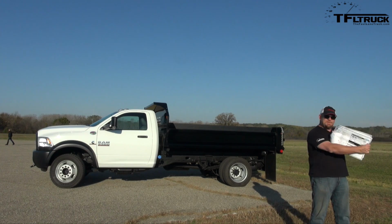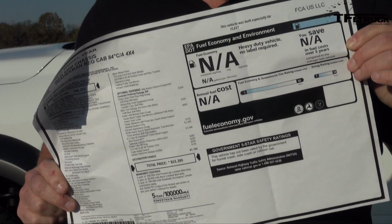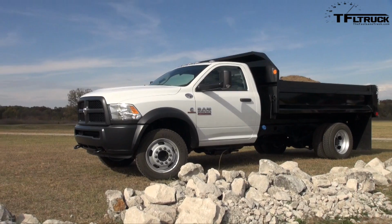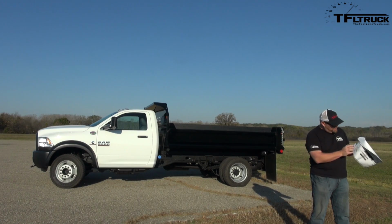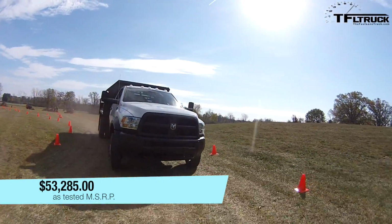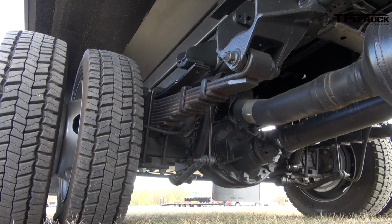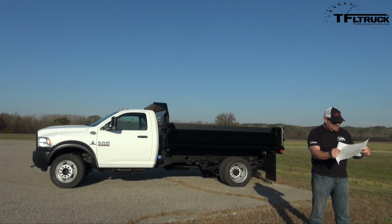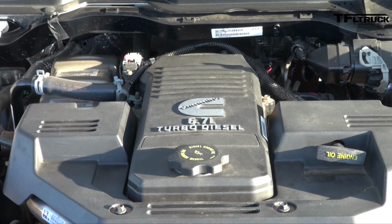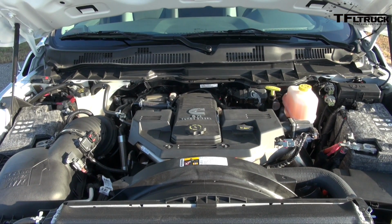Alrighty folks, so I have the sticker here. And keep in mind, the upfitter for this bed has not been quoted in terms of price. So what we have is starting at $40,370, a basic truck, and then with the added goodies, total price is $53,285 before the dumper. Now, you might be wondering what that's for. Well, for one thing, there's upgrades, including the rear axle, which is a 488. And then you have other neat little items like the engine and transmission upgrades to the heavy-duty versions. And altogether, that's $7,590 worth of extras. So yeah, it's part of the package.